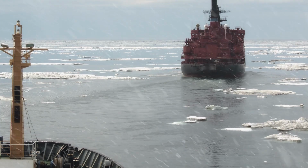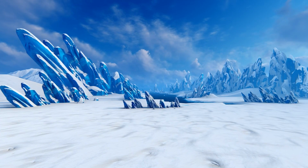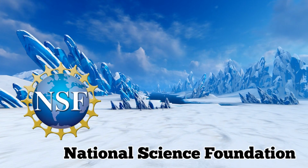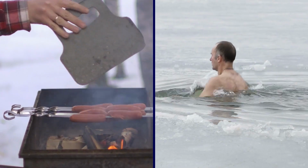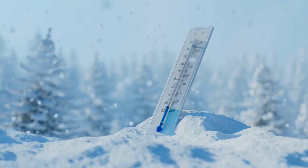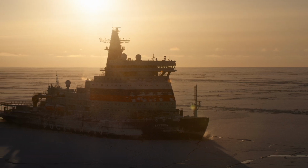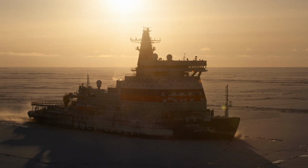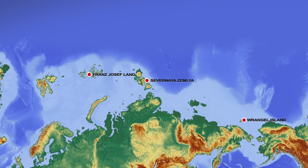It was the first to take passengers to the North Pole in July 1994 as part of an expedition put together by the National Science Foundation. The passengers and crew celebrated with a barbecue and a swimming party at the pole, despite the freezing temperatures. Since then, the ship has made many trips to the North Pole and other remote destinations, like Franz Josef Land, Severnaya Zemlya, and Wrangel Island.